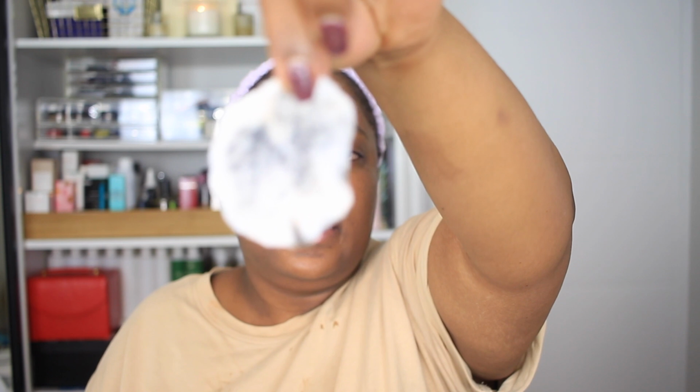And one thing about micellar water is that it can go into your eyes, and it doesn't really burn or hurt your eyes or anything, because it's made to be used near your eyes or your face. Sometimes I do react to balms in my eyes for some reason, so I'm just really careful with that. You can see my cotton pad is just full of mascara. So I'm going to turn it around to the other side, which is clean, and do the same thing.